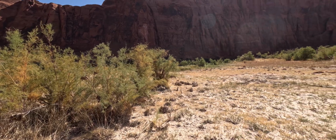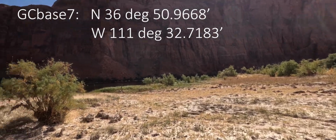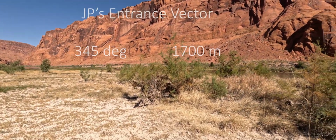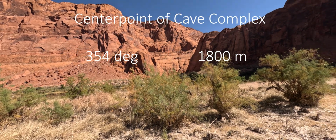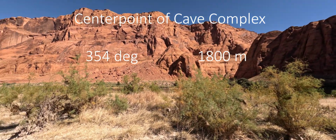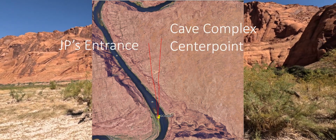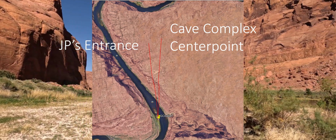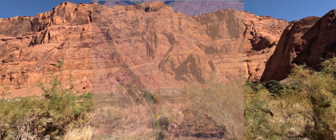So let's get started. The first base point is going to be continued from episode 1. This is going to be GC base 7. And I'm going to do 2 of the anchor points here. I'm going to do the anchor point for JP's entrance, and also the anchor point for the center point of the cave complex. I'm not really worried about Kinkaid's entrance because we know it's right over here on this cliff face somewhere, and we're going to narrow that down later today, hopefully. So I'm going to do the remote anchoring for anchor point 2 and 3, and I'll put it on your screen now so you'll see what it is. And then we're going to move across the river and get to work there. Doing a lot of remote anchoring today, so hopefully we'll get a lot of information.